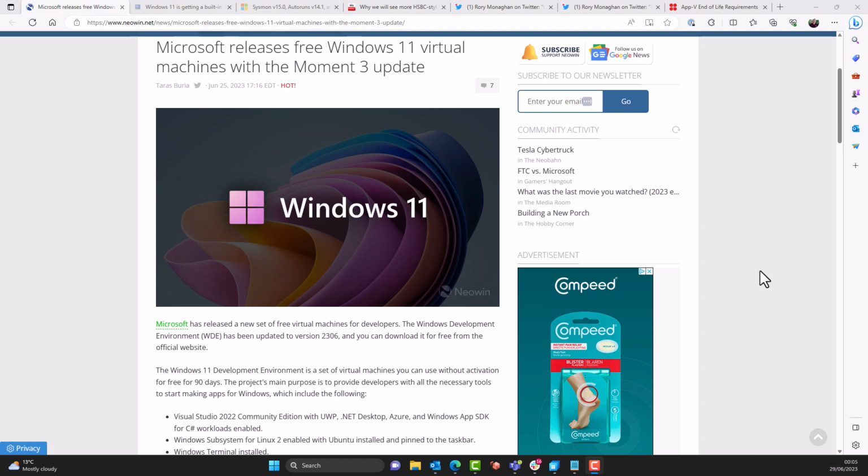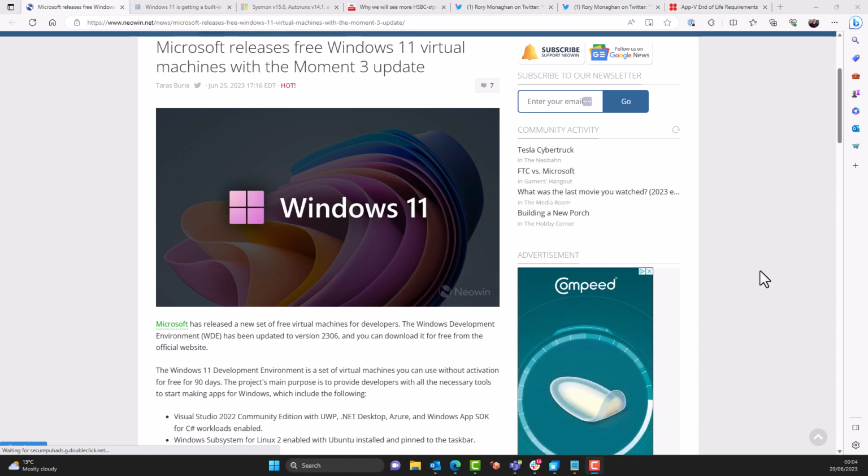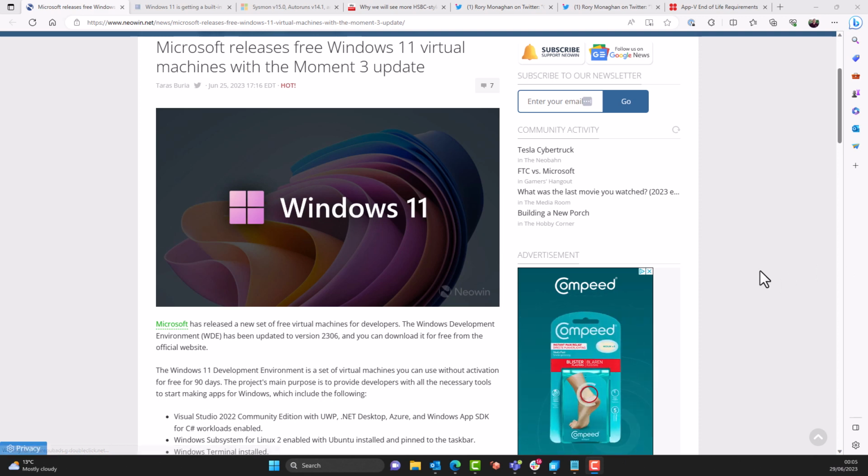The VM includes Visual Studio 2022 Community Edition with the UWP, .NET Desktop, Azure, and Windows App SDK for C# workloads enabled, Windows Subsystem for Linux 2 enabled with Ubuntu installed and pinned to the taskbar, Windows Terminal installed, and Windows Developer Mode enabled, and it's supported on VMware Workstation and VMware Player, 2nd generation Hyper-V, VirtualBox, and Parallels. You will need at least 70 gigs of free space and a minimum of 8 gigs of RAM to run this version though.